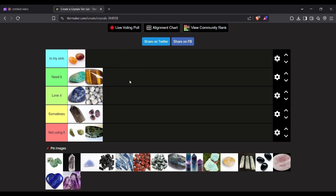but since I'm not certain I want it in my skin, I'm going to put it in Need It because I think that Tiger's Eye is not an everyday thing for me. I think I could benefit from it most days, but I would not necessarily need it permanently grafted into my being. But it's definitely something I need, and I do use the different varieties of Tiger's Eye in my practice as well.